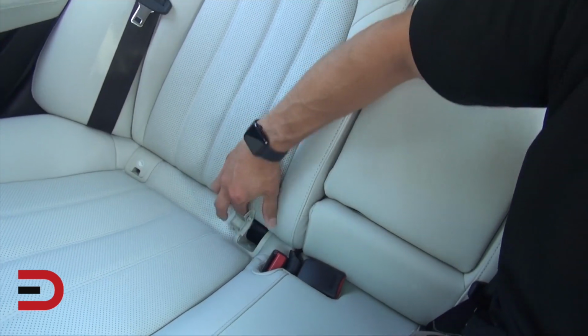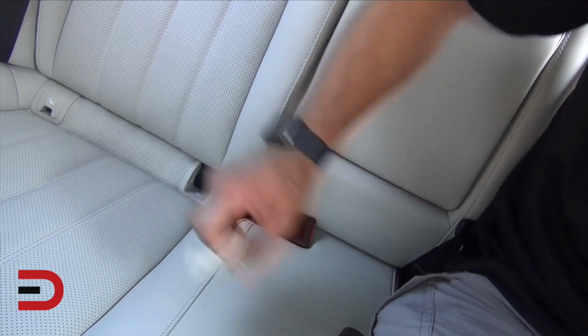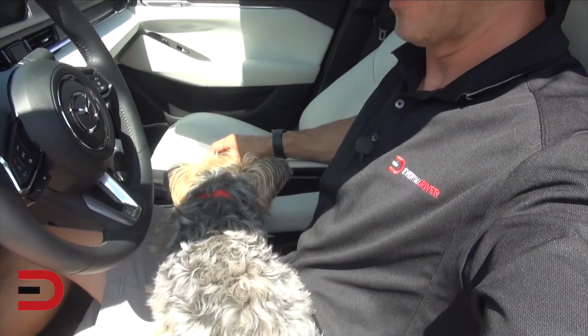So lift these little tabs up and you've got hooks down here. If you have a child car seat that needs to be hooked in, you can use them right there. So that's pretty smart. So now in the front seat, and my Yorkie decided to join us for this one, so Hershey's gonna be on my lap.